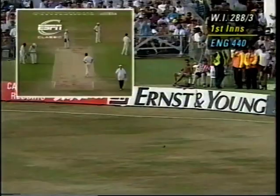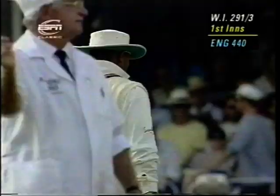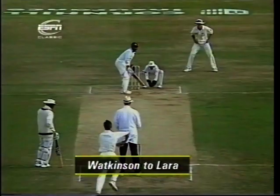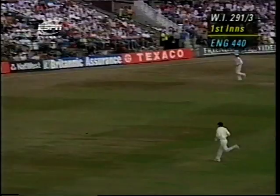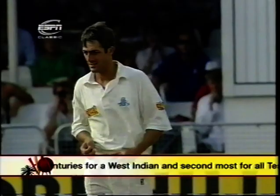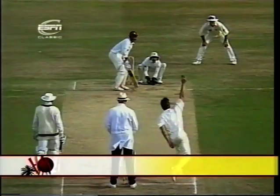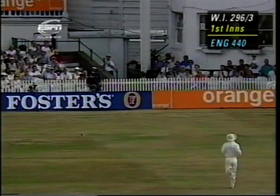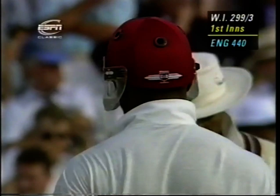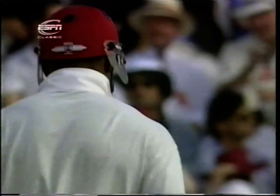That's four more. Once again, too short. It's been the crime of the spinners all day here at Trent Bridge. Too short, too short, too short. It's a lovely stroke from Lara. Watkinson's back on at the Radcliffe Road end. Beautiful stroke off his toes. Just wide of the man, it slipped through for four more. Ball short to Lara, and he'll thrash it between forward point and third man. No trouble at all.